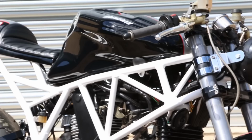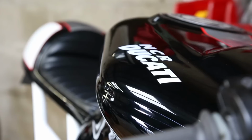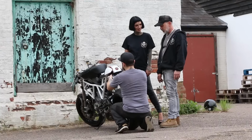So after 6 weeks, 200 hours of labour, this Ducati 900 SS project is complete and ready for multiple road tests. It's just little things, like when you sit on a bike that's well made, you just have that feeling, like everything feels right. The throttle feels right, the clutch feels good, the brakes feel tight, everything's working as it should. It sounded nice.